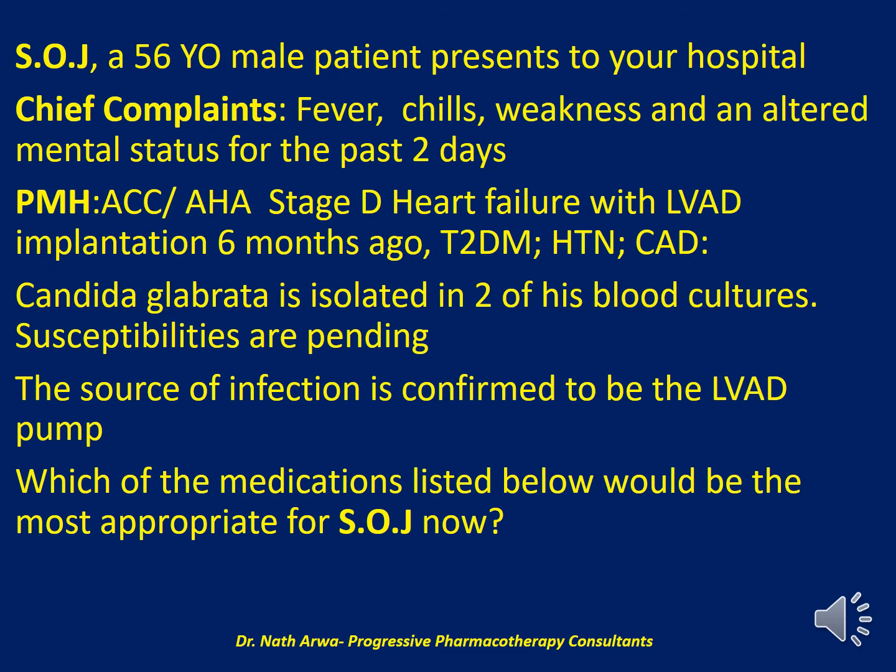The next question reads, Mr. SOJ, a 56-year-old male patient, presents to your hospital with the chief complaints of fever, chills, weakness, and an altered mental status for the past 2 days. He has a past medical history of SCC, stroke, stage D heart failure, with a left ventricular assist device implantation, which was done half a year ago. He suffers from type 2 diabetes mellitus, he's hypertensive, and he also suffers from coronary artery disease. Your lab has isolated Candida glabrata in 2 of his blood cultures, and the susceptibility is pending, and that makes the choice of antifungal agent a bit tricky. Now, the source of infection is confirmed to be the left ventricular assist device pump.